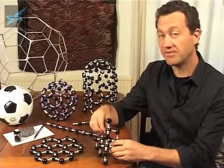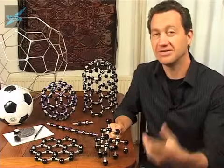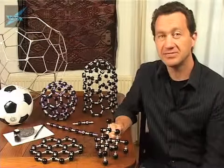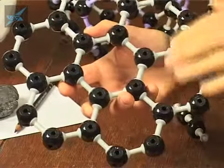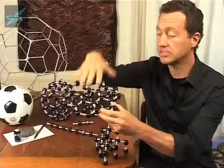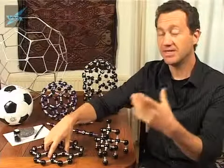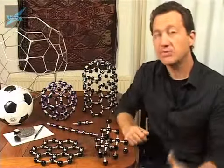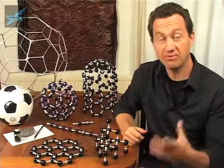The other form of carbon that everyone knows about is graphite. And in fact, that means to write in Greek. And it's the material in pencils. It's the stuff you write with. And in graphite, the atoms are arranged in hexagons, hexagon sheets, one on top of the other. So these are the two forms of carbon that everyone knows. But in the last 25 years, a whole range of other structures have been discovered, and they're all really, really interesting.